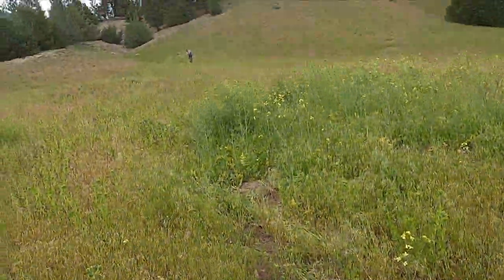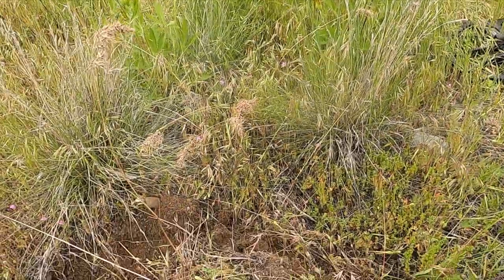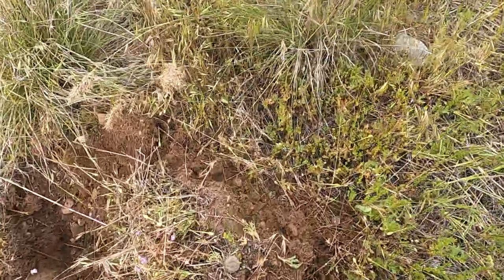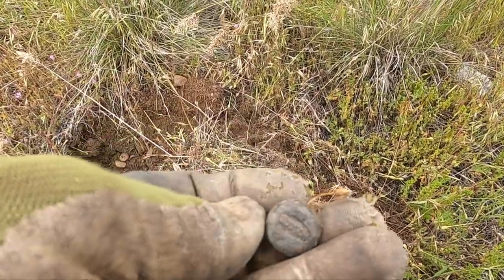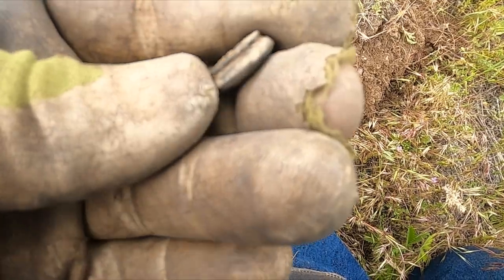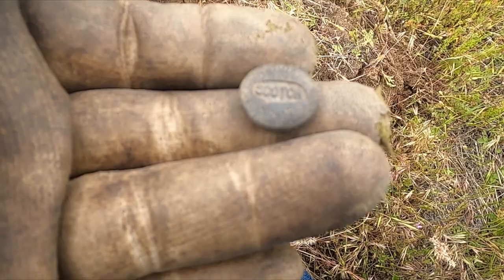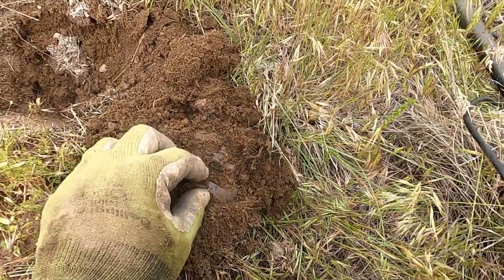Okay, I'm back with Dinwiddie. But the thing is, I bet we've been here 45 minutes and haven't found anything even worth breaking the camera out for, but I think I got a little button. Let me clean this sucker up. Well, it kind of looks more like a snap. It says genuine Scotch knit. No clue. I don't know what I got here yet.